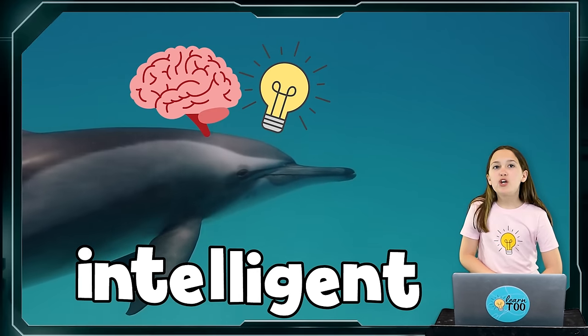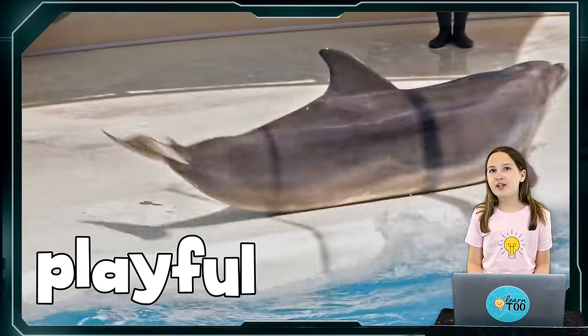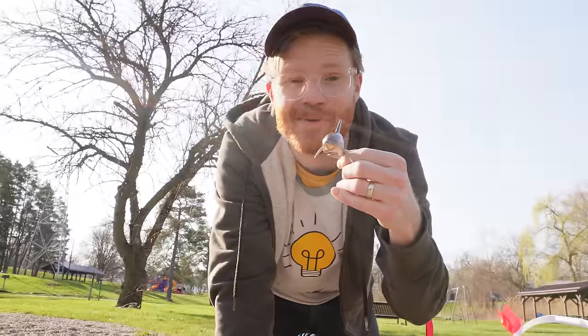Dolphins are very intelligent creatures. Pretty smart. They're one of the only animals that can recognize themselves in a mirror. Dolphins are known to be playful and fun, often playing with each other and jumping out of the water. Isn't that neat? Wow, I didn't know dolphins were so smart.